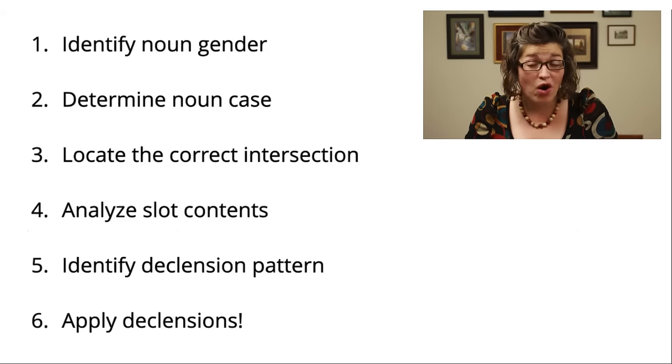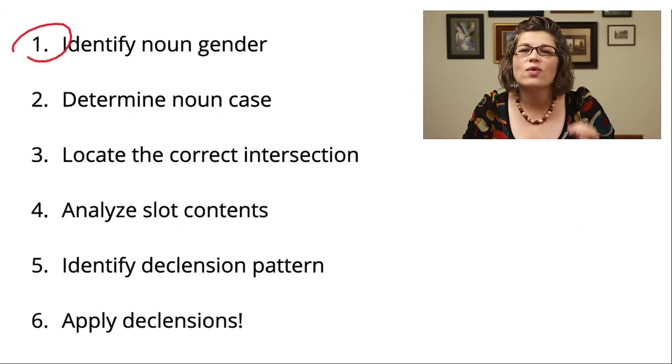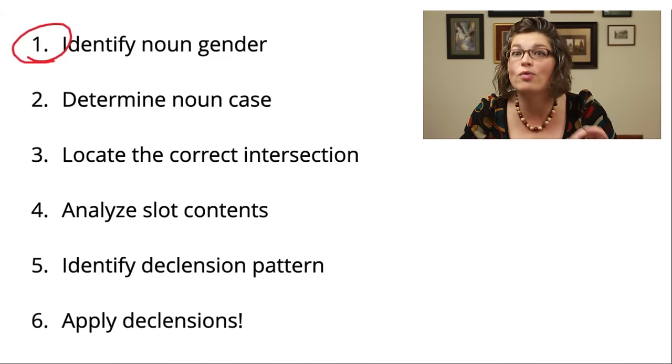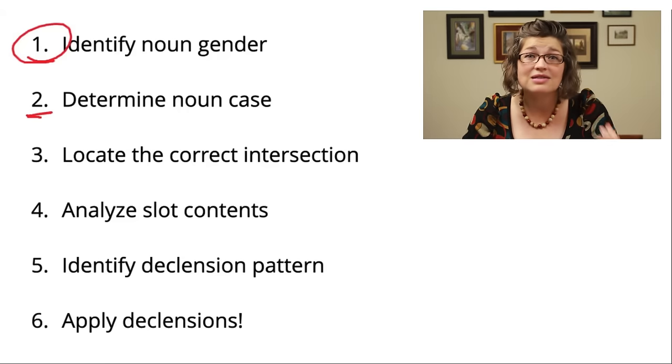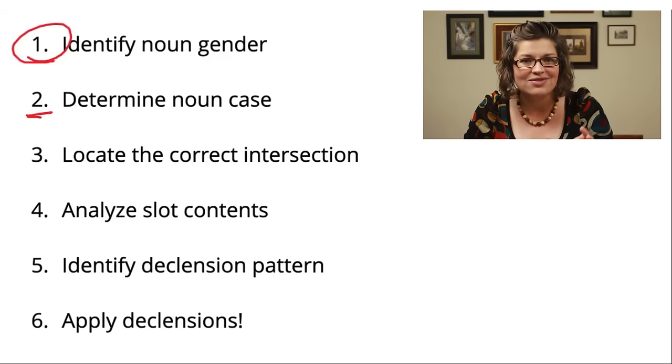Let's look at our process step by step, and then we're going to do it. Again, firstly, you have to identify the gender of the noun. This is something you're going to have to do no matter what method you use. Secondly, and more difficultly, you need to determine the case of the noun, what it's doing in the slots in the sentence.